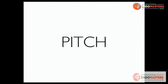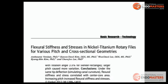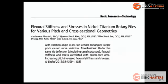Now let's talk about the pitch. The pitch is also an important characteristic of the files because it changes the performance of the file. When we have a great space between the spires of the file, we are going to have a less flexible file. And when we have the spires really close to each other, the files are going to be more flexible. This is important.